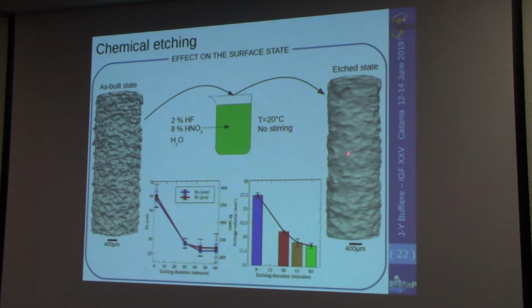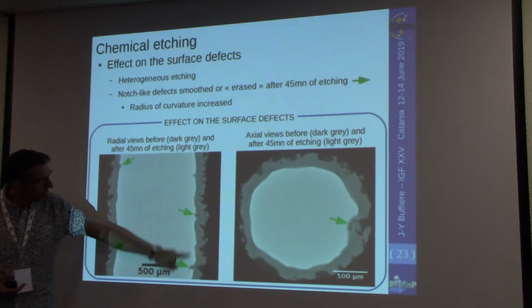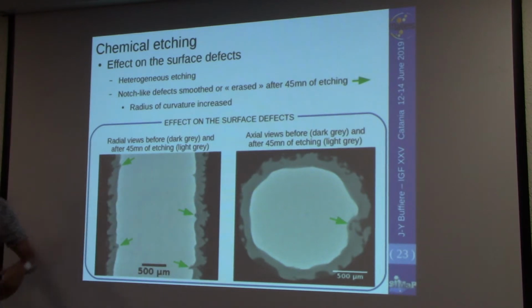I mean, if you have good eyes, you can see maybe that there are some parts of the notch which remain there. If you want to see that more clearly, this is again tomography on the samples before etching in dark gray and after, same sample, same location. And clearly you see that the etching does remove 250 microns, roughly, and it completely suppresses those defects. But sometimes you have some remnants of the notches which were there before, right? And of course they're going to play a role.